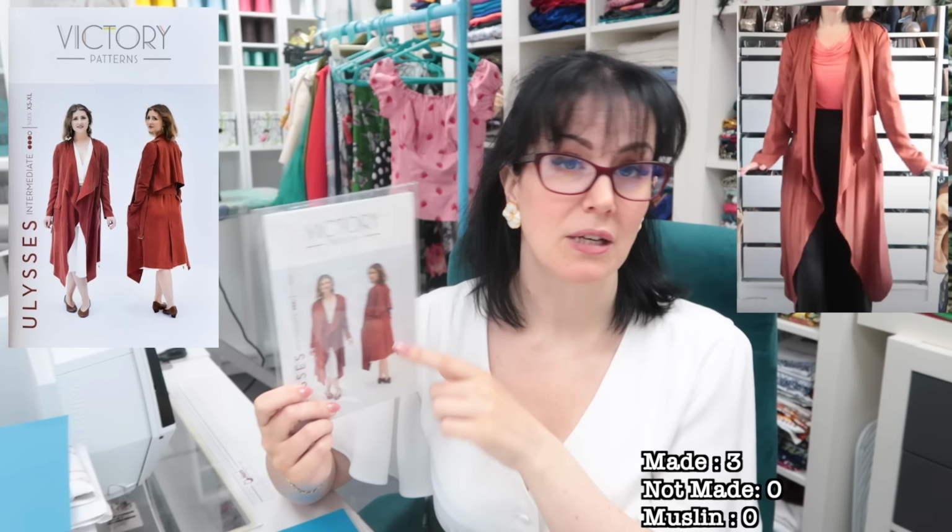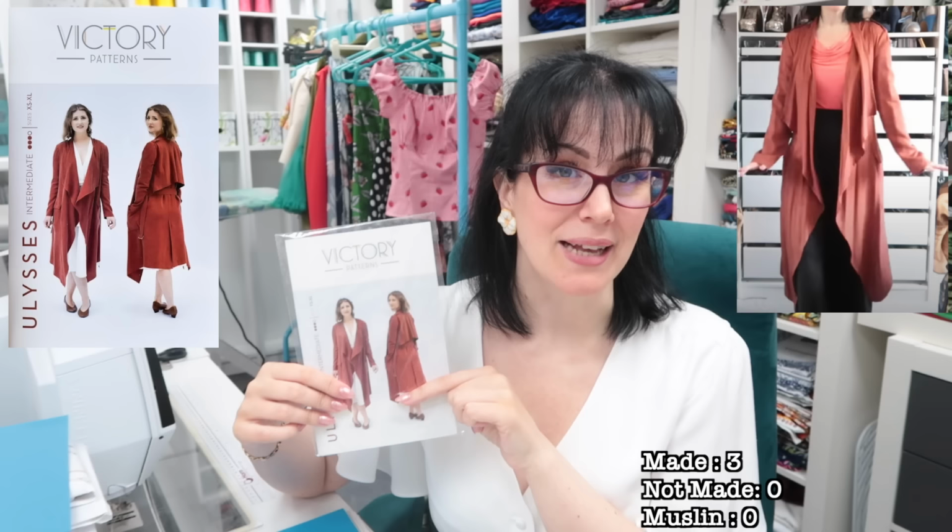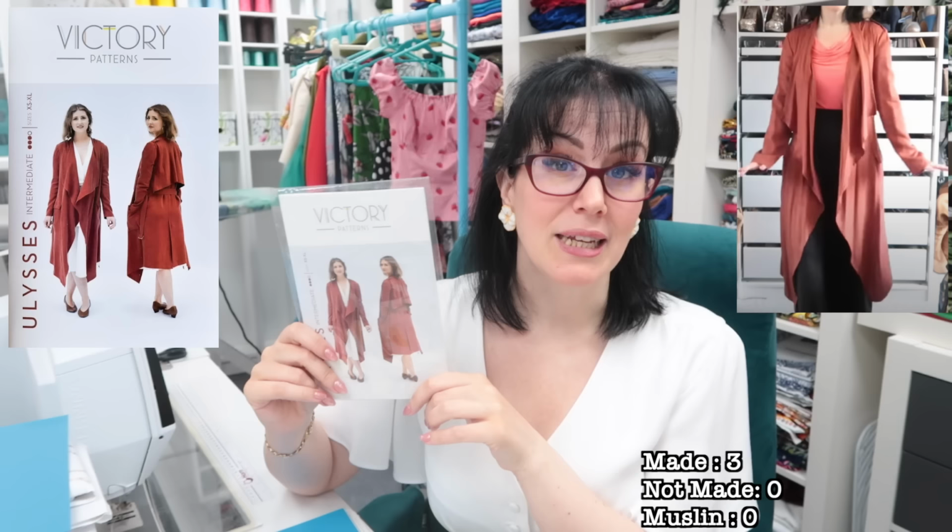So if you're going to be sitting down in this thing, it's not the best choice because you do end up looking a little bit disheveled, but I really enjoyed making this. And as I say, Nancy sent me the entire kit, so thank you very much, Nancy. I would make this again in a slightly different fabric. I do think it's an absolutely gorgeous trench coat.